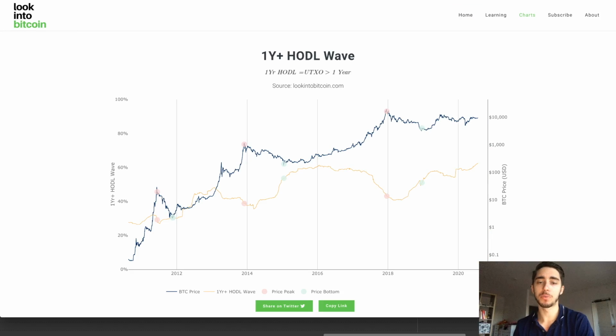So we have these HODL waves continuously expanding on the longer term time frames, but one that's very important to keep in mind here is a focus on the 1-year HODL waves. So this means the amount of Bitcoin that has not moved for a year or more. Right? A very simple way to measure whether or not people are generally holding more Bitcoin or are moving more Bitcoin or spending it, possibly even selling it. And this is a very interesting chart here.